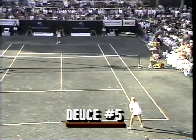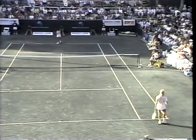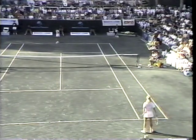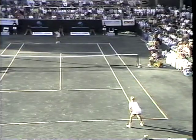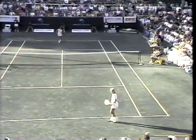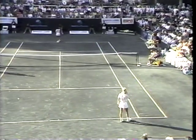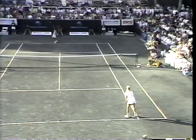Deuce again. Navratilova hates these court conditions right now. She always worries about visual acuity anyway, but now it's a bright sun, and you can see half the court is bathed in shadow, half in sunlight. She's had 4 break points in the set so far, 3 of them in this game. She hasn't broken yet.